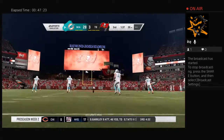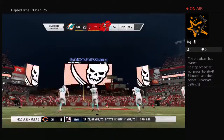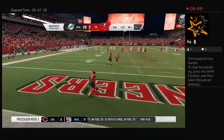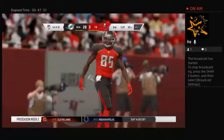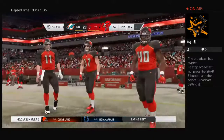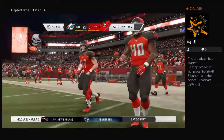Out is the kickoff unit as they run up and send this one away. This is taken about 7 yards deep. And no run back here. This will be a touchback, and it comes out to the 25-yard line. So out come the Bucs now.